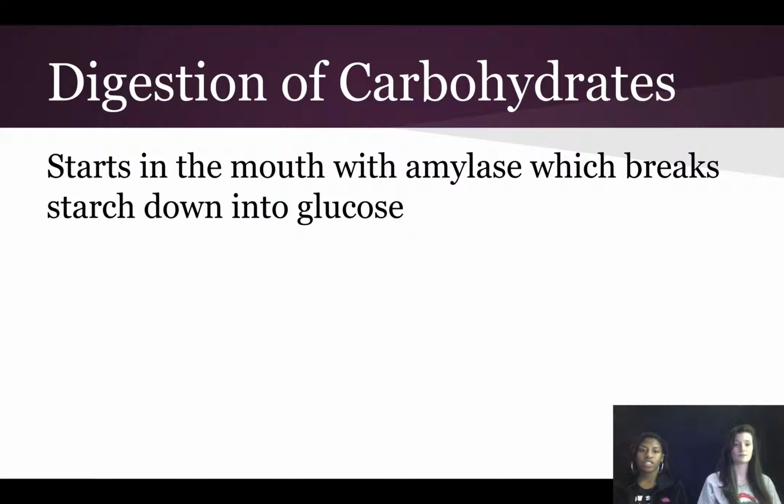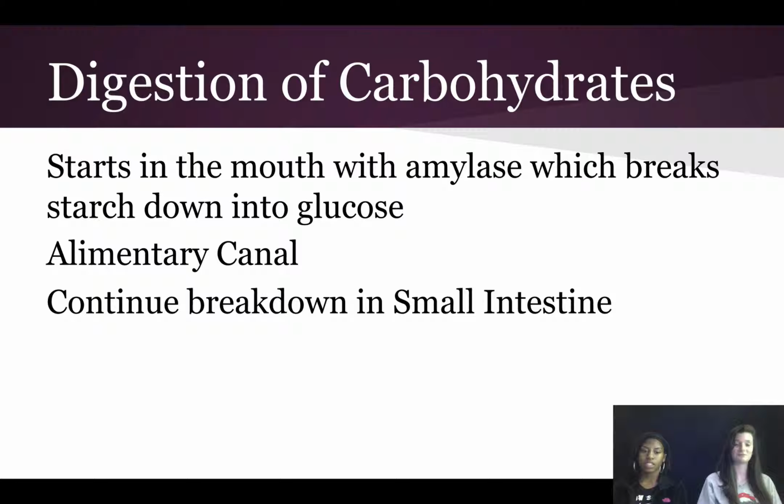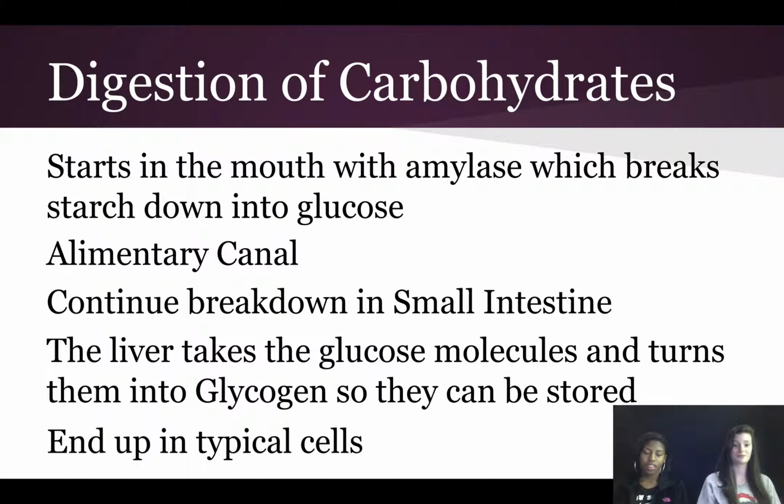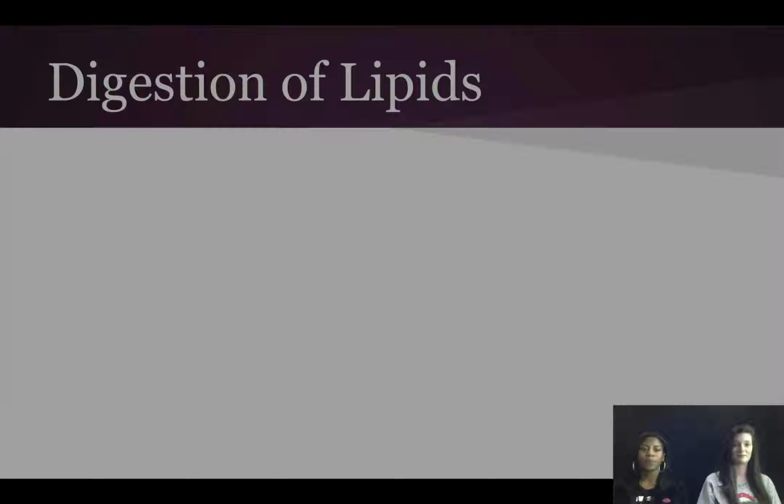Digestion of carbohydrates starts in the mouth with amylase, which breaks starch down into glucose. The alimentary canal is what everything travels through, and it's from your esophagus to your anus. The breakdown continues in the small intestine. The liver takes the glucose molecules and turns them into glycogen so they can be stored. That ends up in the typical cells.